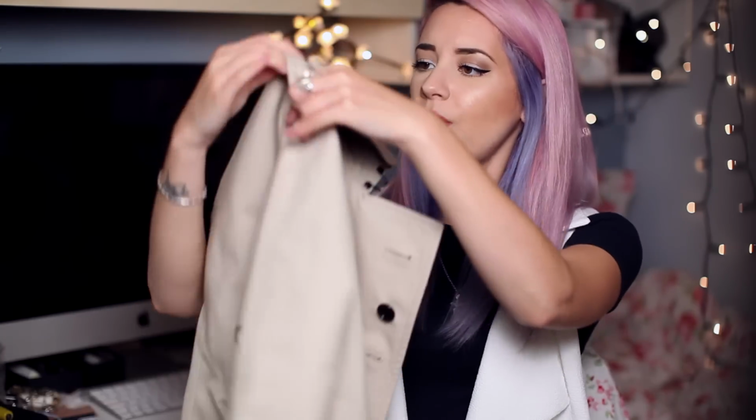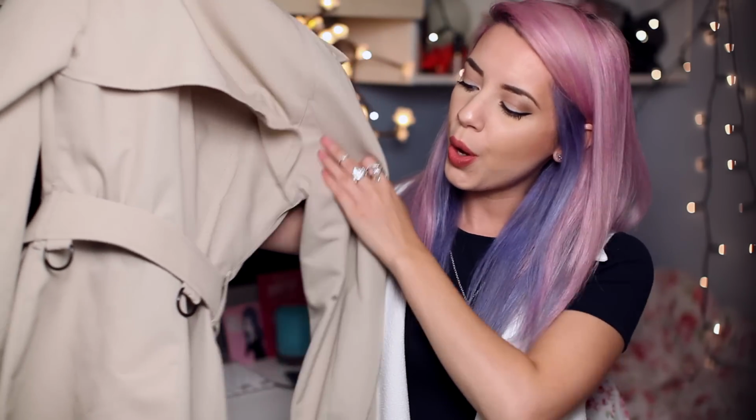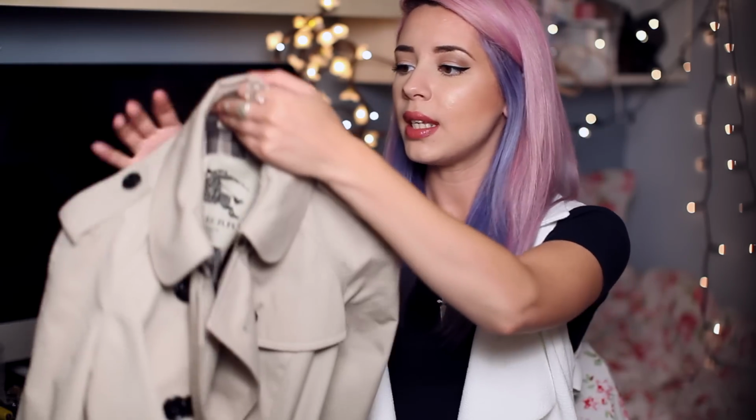I like how though on the website they kind of tie it instead, so I might try doing that when I wear it. And the lining is nice and subtle, just black and white, and even the back is really nice. Like when you wear it, this just sits so beautifully, and I like the colour. I like that it was the lighter shade.